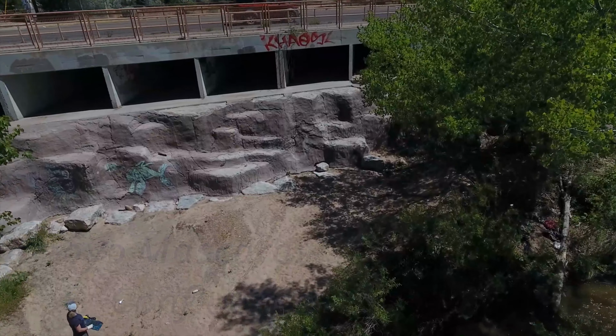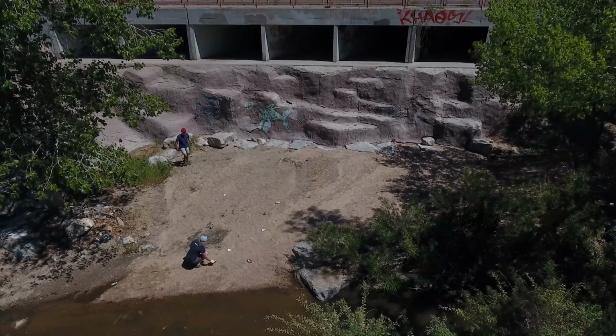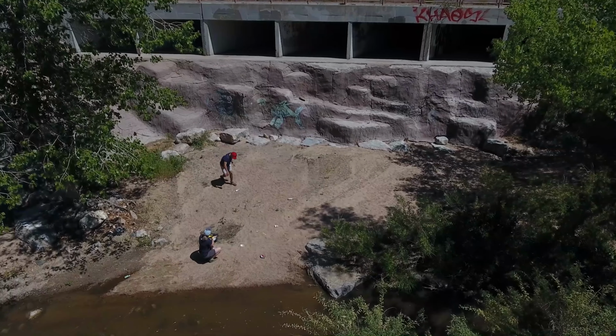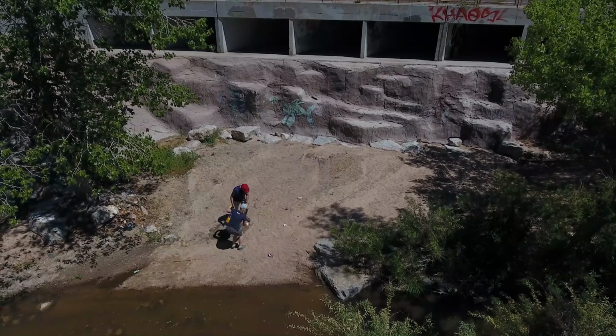Hey there, what are you doing? Hey, I'm picking up trash. Oh, that's great. Yeah, do you want to help? Sure. Okay. Wow, this is great that we're cleaning up the river and helping our environment. Yeah, I'm so glad you came down to help. This is super. There is so much trash, and then we have to try to get it out of the water next. Yeah.